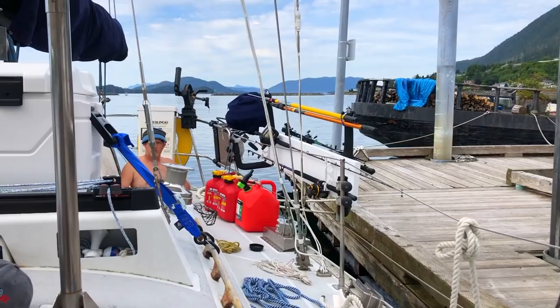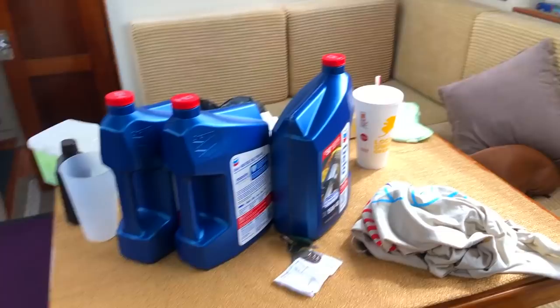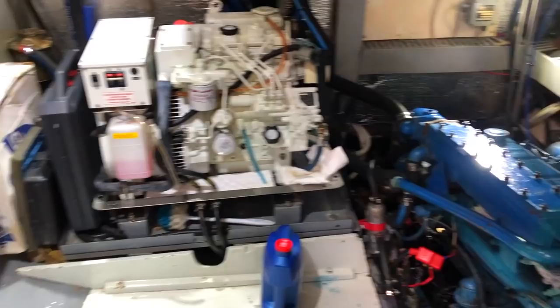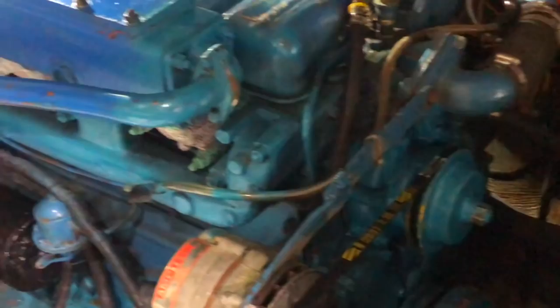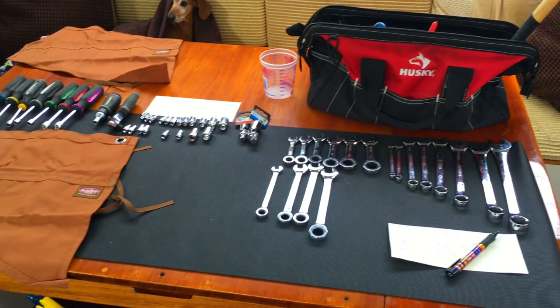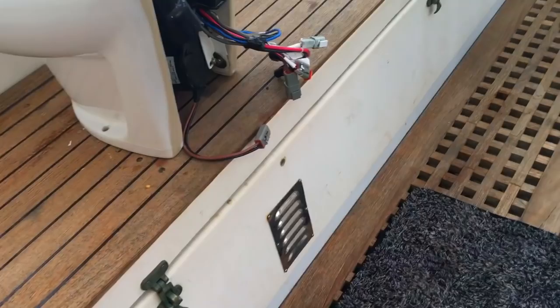Austin's working out in the lazarette. I'm reading up on the generator manual so I can change the oils. We're gonna do the generator oil change, the engine oil change, and clean both of the sea water filters, which are there and there. Trying to sort out the tools. Every time we do a repair project, we get stuck trying to look for tools to go to each part.